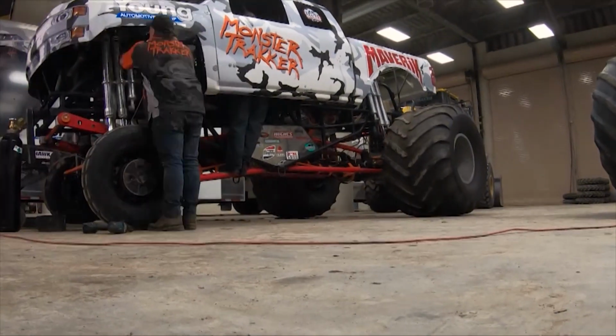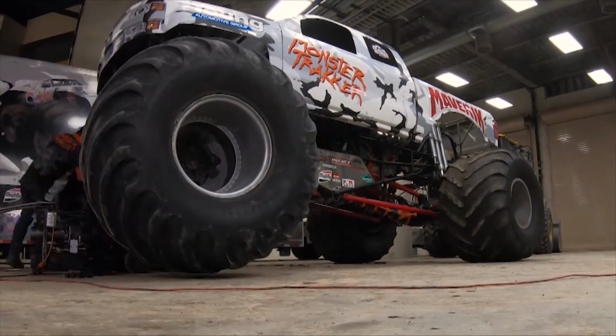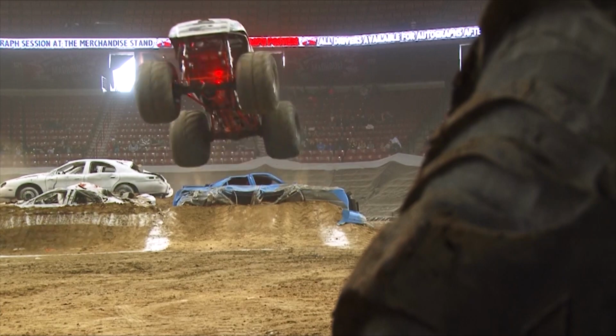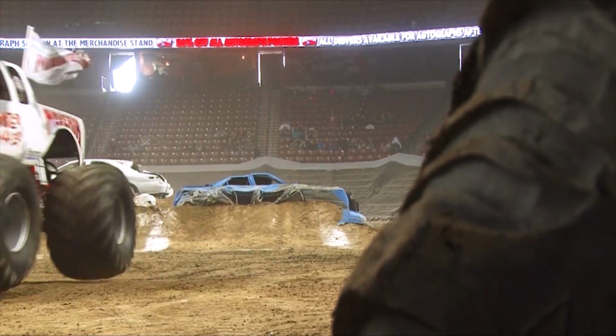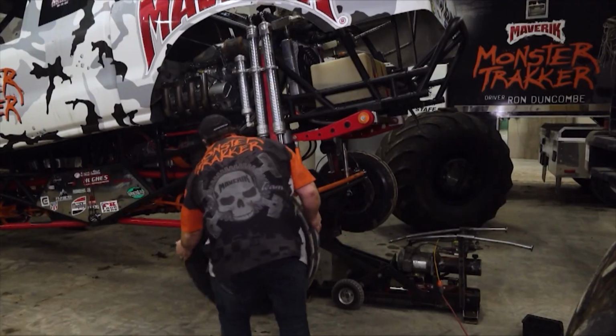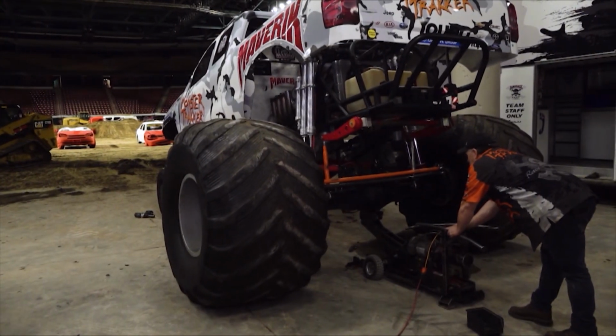The monster truck has to move about 12,000 pounds of metal through the air when she gets going, so she's got quite the supercharged engine launching her over those jumps. It's a 540 big block Chevrolet, and we're pushing right around 1,550 horsepower, so she's a bullet. And if you think that's impressive, then wait until you hear what Rob, the crew chief, has to say about what the monster truck's really capable of doing.